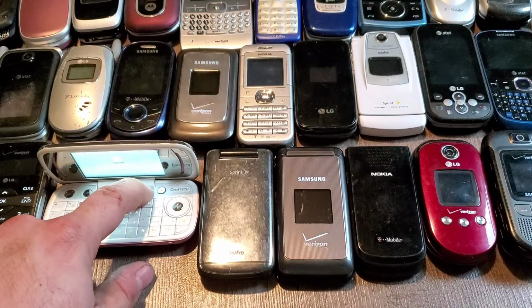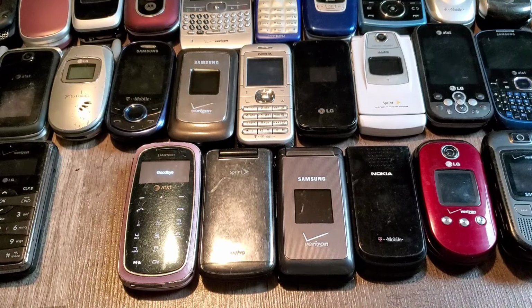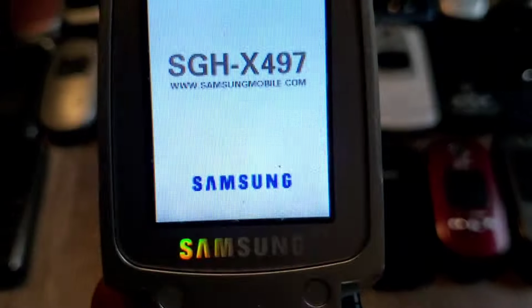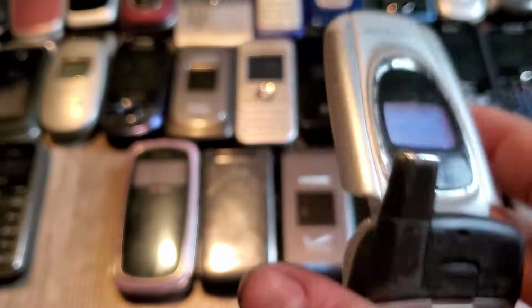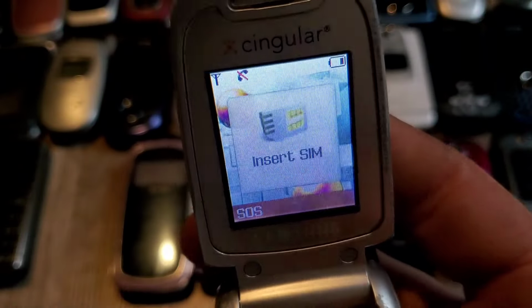And this one wants a SIM card, so we'll turn it off. There's a front screen. It's pretty cool on that one. Here is a Samsung SGH, or no, it's an X497. It works just fine. It's in really rough shape, but it works. So I haven't got rid of it for that reason. It's almost dead as well.